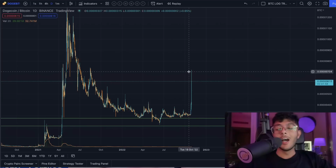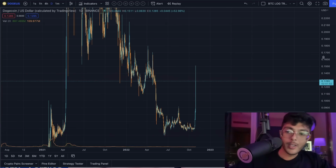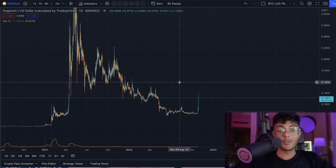But yeah, I think this is a representation of the altcoin market going crazy. And looking at this against the dollar as well, it has absolutely skyrocketed right here, up to 12 cents, up from basically 6 cents right here. So it has doubled within just a few days, which is absolutely great for Doge holders.